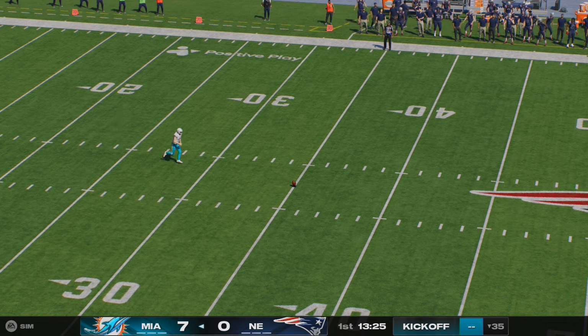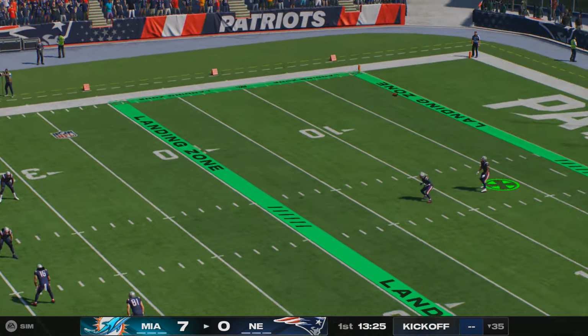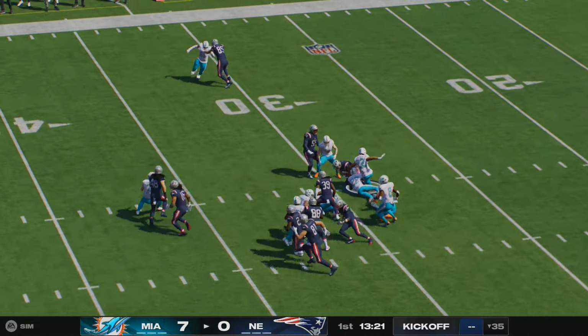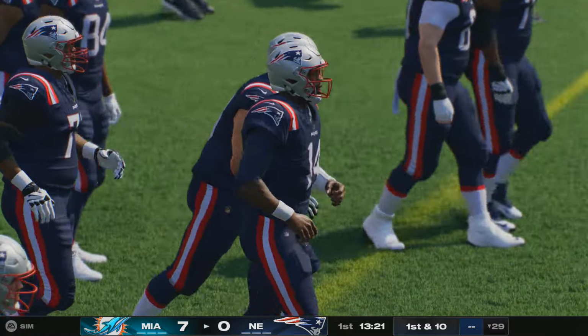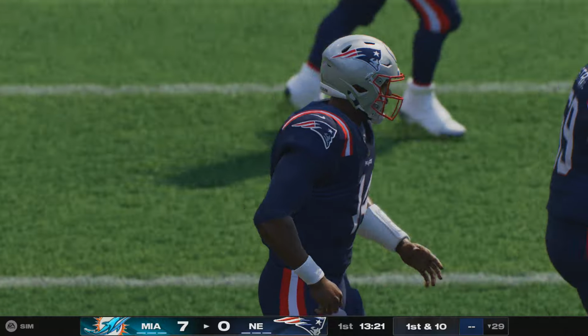So they throw the pick 6. They'll get another shot at it now as this one's in the air. And a good return as he'll be stopped just shy of the 30-yard line. So back onto the field come the Pats for their 2nd drive.